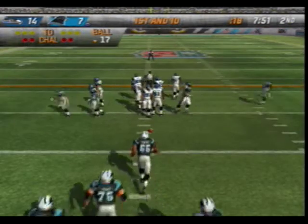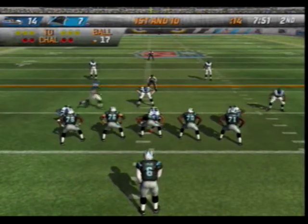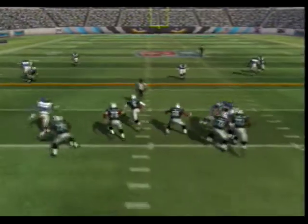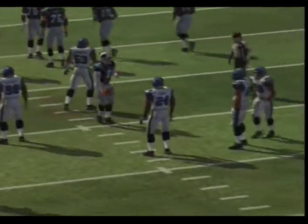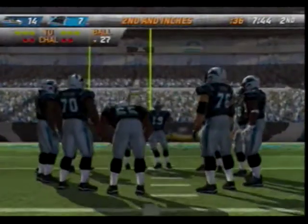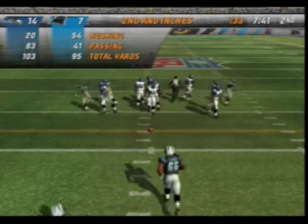First and 10. Ball on the 17-yard line. Come on. Play hard and fast, baby. They'll go from the shotgun. Here we go, going to the air on first down. Brings it down looking to run. Aja Bimila comes up to make the play. At the 27, they come up just short. It'll be second down. You know, the quarterback dropped back to pass, didn't see anyone open, so he just took off running. Second and inches.